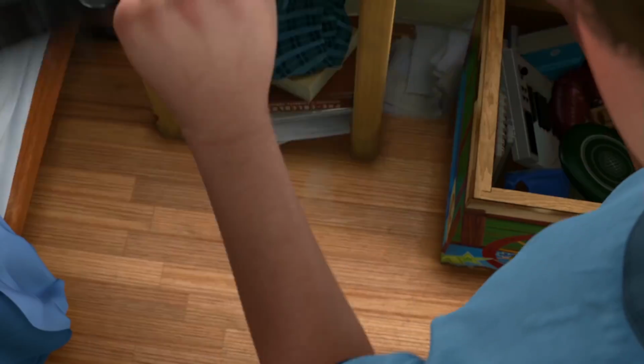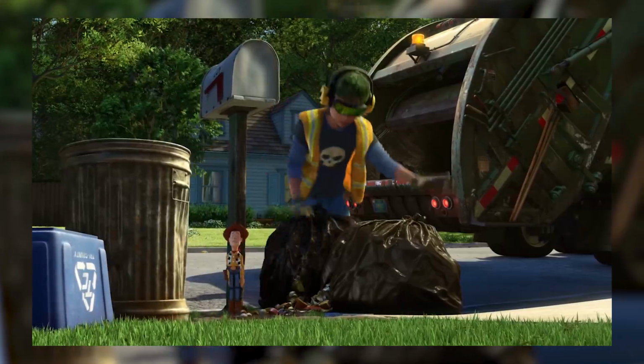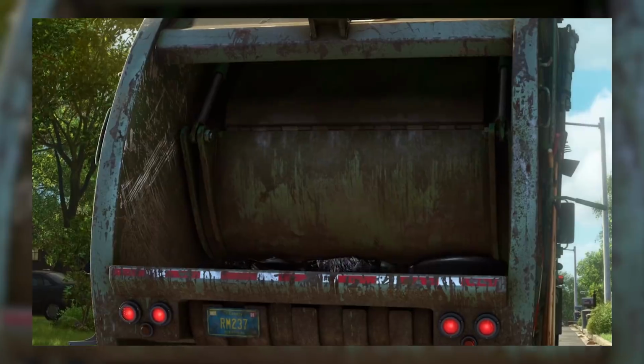Trash bags! Sometimes the thing that's difficult to animate is the main character. Sometimes it's trash bags. In Toy Story 3, the animators came into the project knowing that hair again was going to be a bit of a challenge on Lotso, but what they didn't expect to be difficult was the trash bags. According to the film's producer, Darla Anderson, it's very difficult to create all those organic shapes. Garbage bags have to fold in and tumble out of the garbage trucks and go up the conveyor belts.